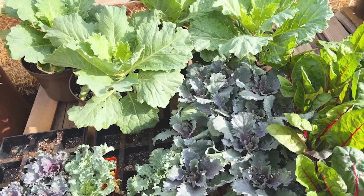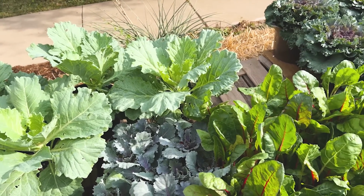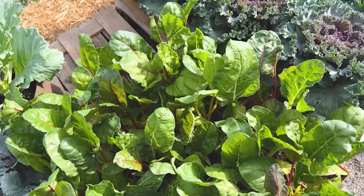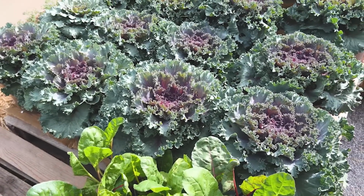And a lot of them, then we can get to overwinter and they will go into spring. But I think right now what I need for my lettuce bed is I'm going to do pumpkins and that kind of thing, but I'm also going to do some leafy vegetables.